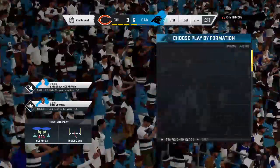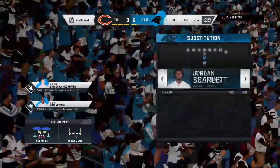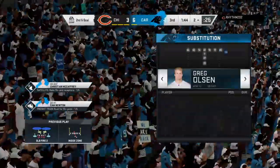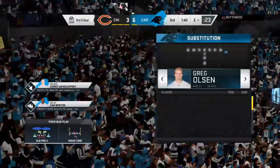Tough first half for him, unable to put up the numbers he's used to producing. But with a guy like him, you and I both know it just takes a couple of explosive touches for him to make an impact on this game and on the stat sheet.